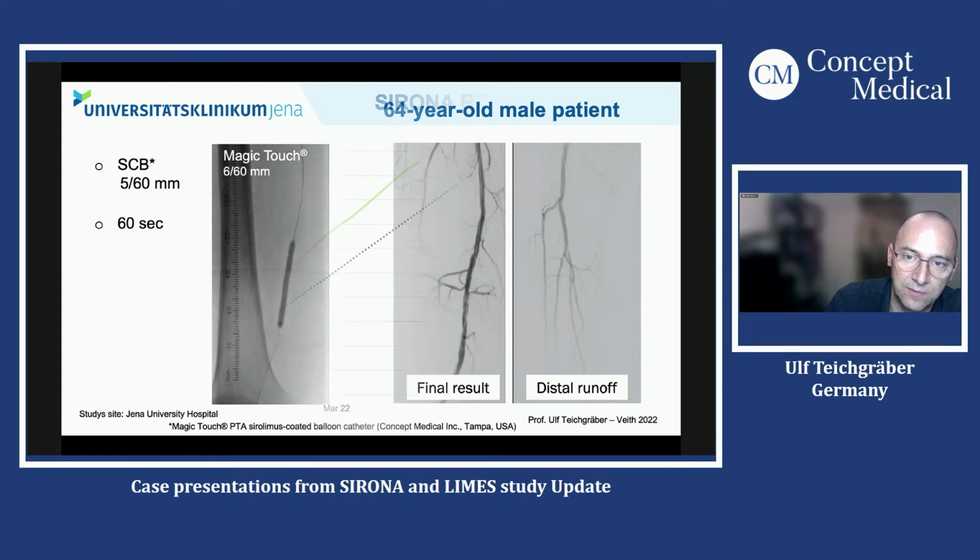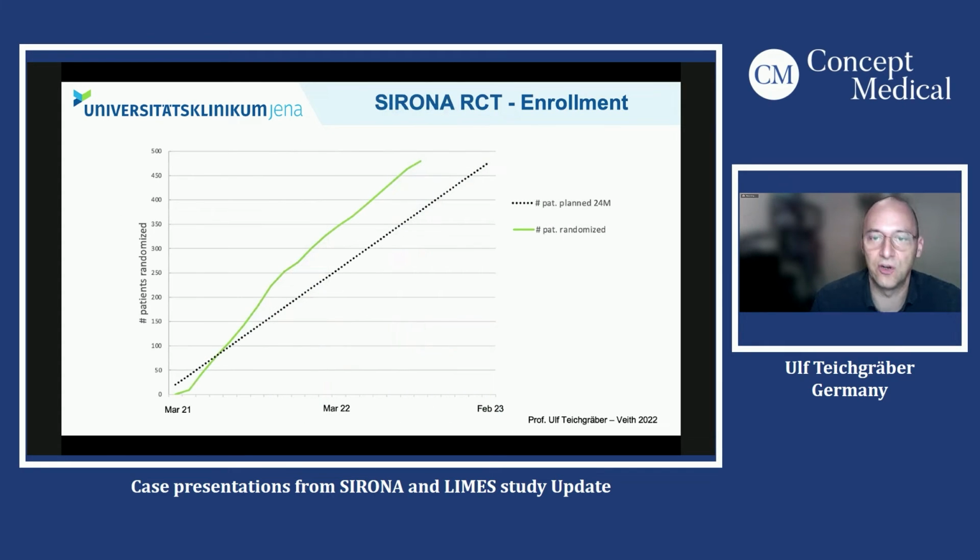So with SIRONA, even under the tough condition of our pandemic situation with Corona, and even though in my hospital the ambulatory care units were closed, so claudicants really had problems getting appointments and being scheduled, still, with our 28 study sites, we were able to finish our recruitment just before time, after 1.5 years, which is quite amazing with such a high number of patients.